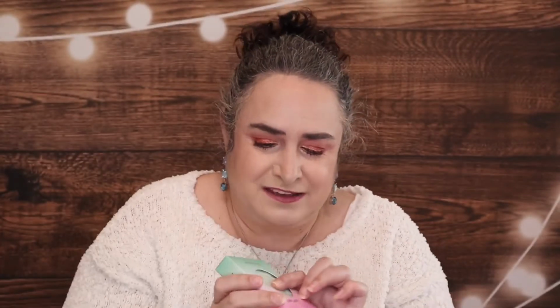I love a good bath bomb. I've tried the Harper and Airy kind of like sugar scrubs for your body. I haven't tried one of their bath bombs before, so I'm looking forward to this.